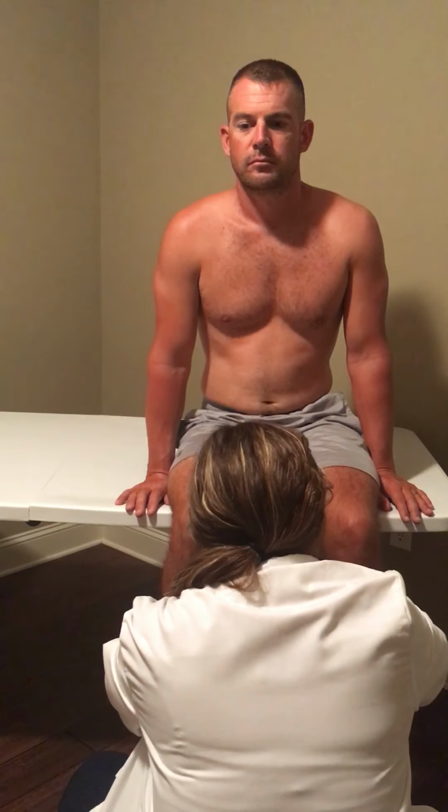So his skin is warm. He has hair evenly distributed. He has normal muscle mass throughout. I don't notice any kind of atrophy or anything like that. I'm going to go ahead and feel his posterior tibial pulses. They are +2. They're equal bilaterally.